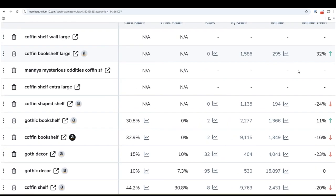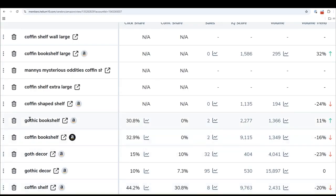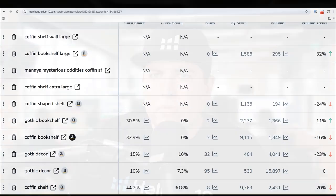Take a look at the number 1 keyword, coffin shelf wall large. We have coffin bookshelf large. We've got coffin shelf, coffin bookshelf, gothic bookshelf. Is there any doubt that Amazon knows exactly what my product is? No. All my main keywords are right there in the top 20, or at the very least they really describe my product well. I am optimized correctly for those keywords. There's no confusion.